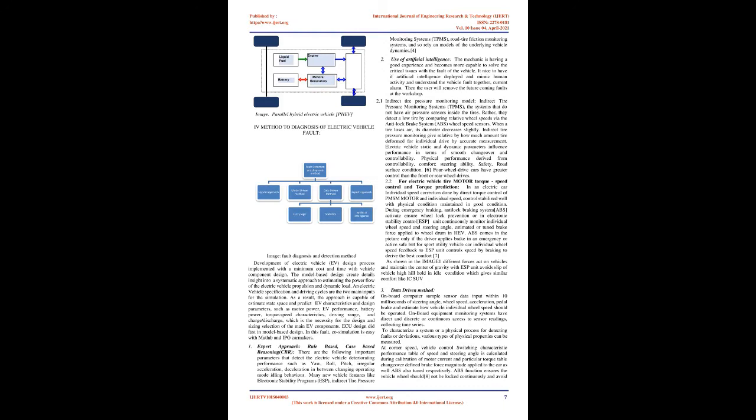2.2 For electric vehicle tire motor torque, speed control and torque prediction. In an electric car, individual speed correction is done by direct torque control of the PMSM motor, and individual speed control is stabilized well with physical condition maintained in good condition.